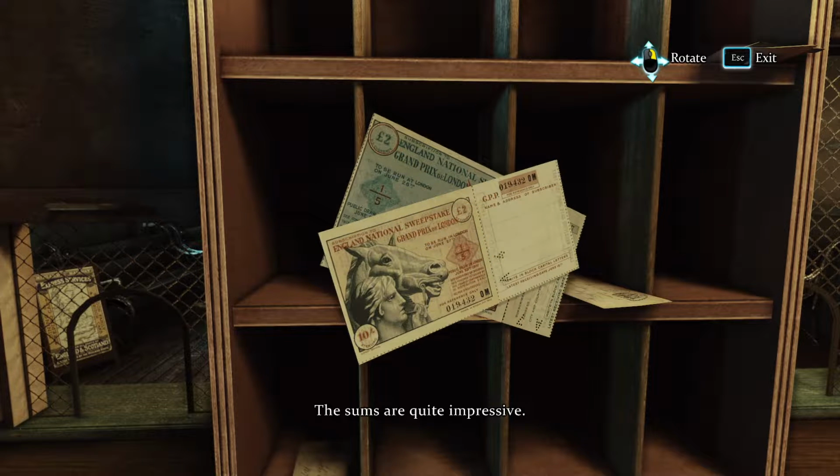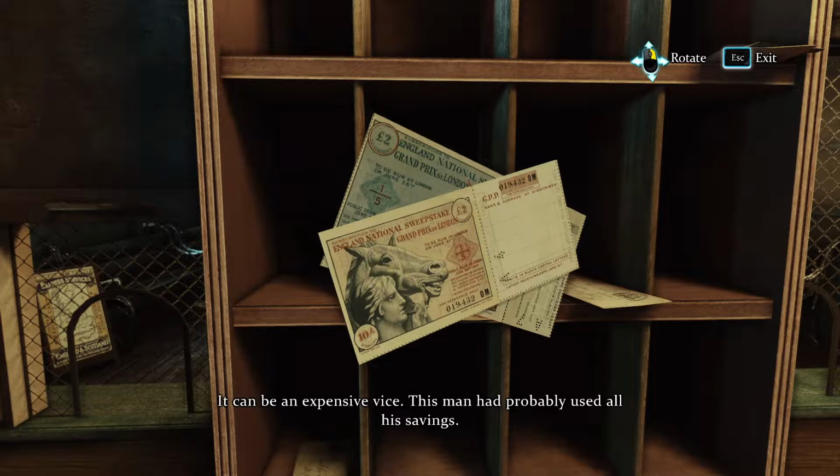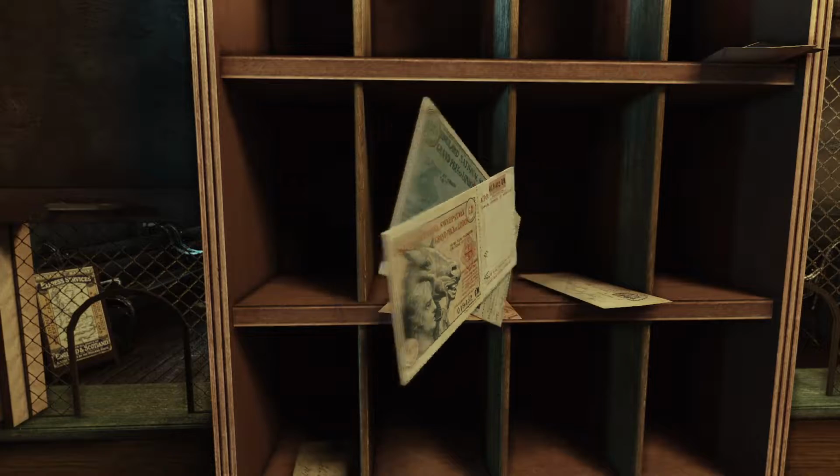The sums are quite impressive. It can be an expensive vice. This man had probably used all his savings.